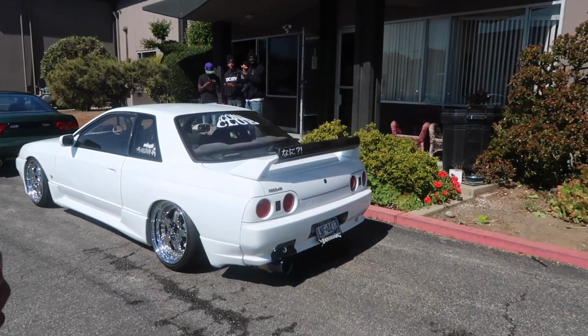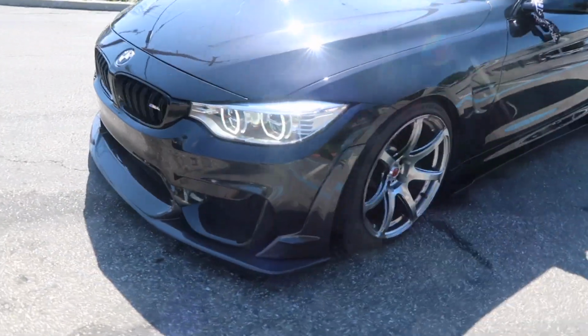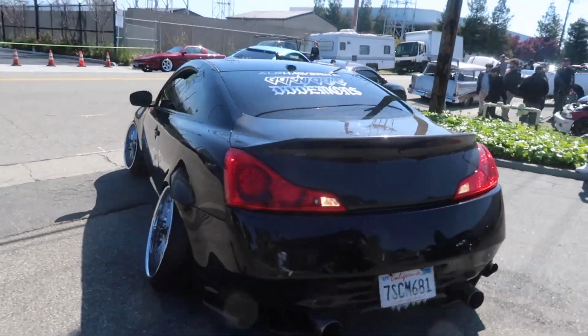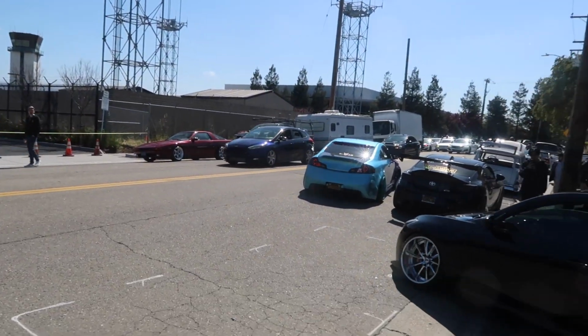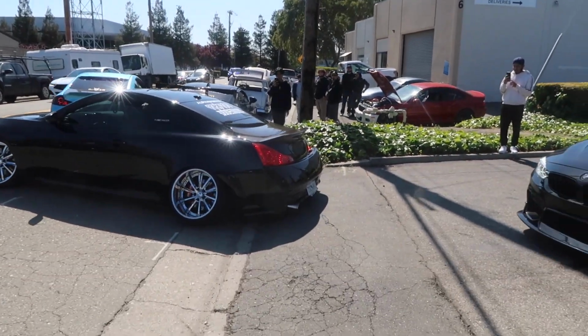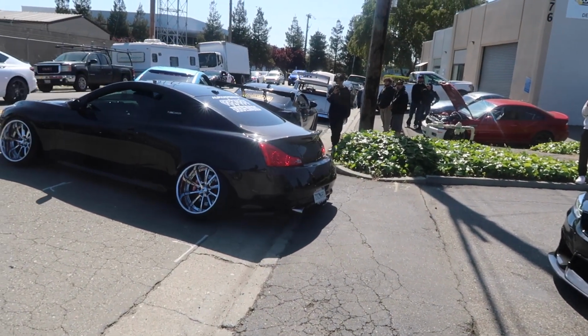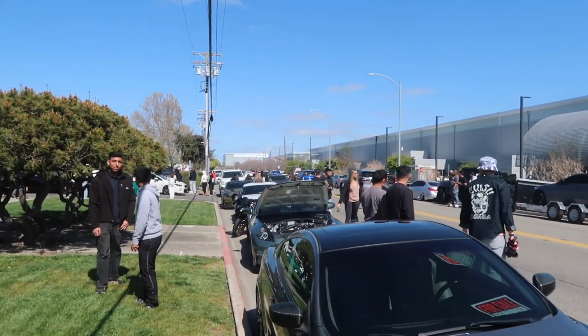Exactly, all day long. The clear tails on the F82. Super clean Work wheels. Lip door front lip. G37. That goes crazy. Super fire build. There's still cars on cars on cars pulling through. It's just, oh, there goes the rear bumper. Oh! It's just cars on cars right now, man.